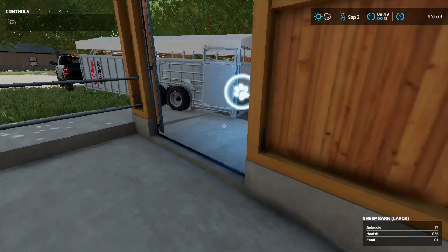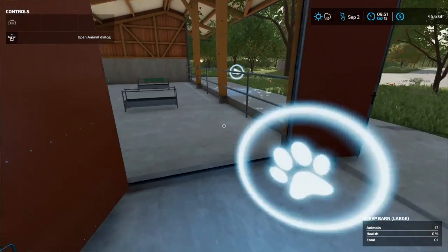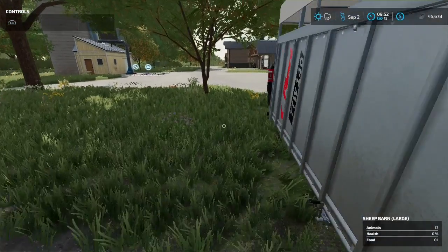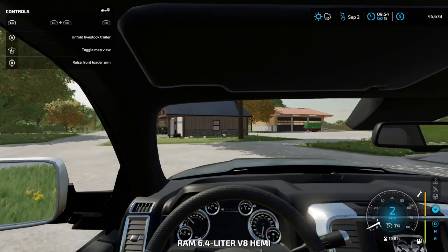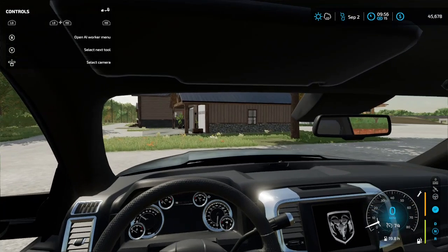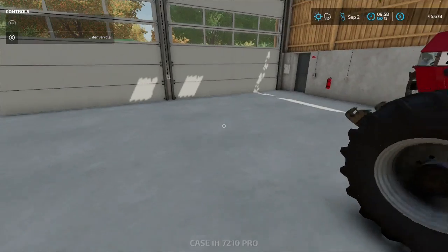And now let's just go out here and close this. Close the door. Close the door. There we go. And close the animal trailer. Now, we need to feed the sheep. So we'll hop into our Case here.